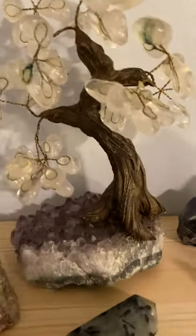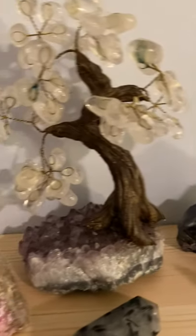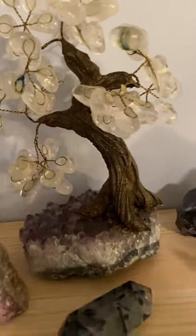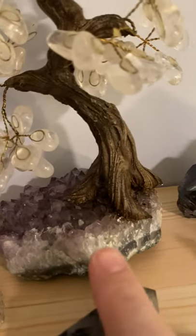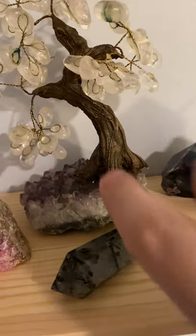Believe it or not, this was only $23, which I'm telling you, if you want the names of these dealers, please let me know. I will be happy to give you the information because the prices are insane. That's an amethyst cluster. That's amethyst. And it's a good size too.